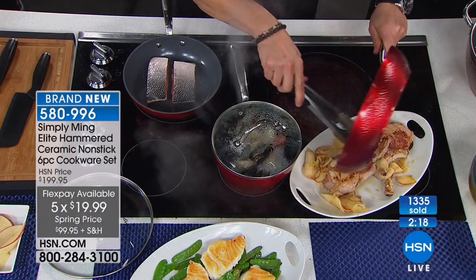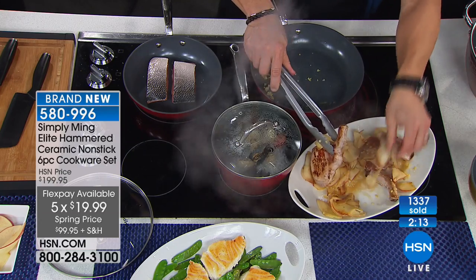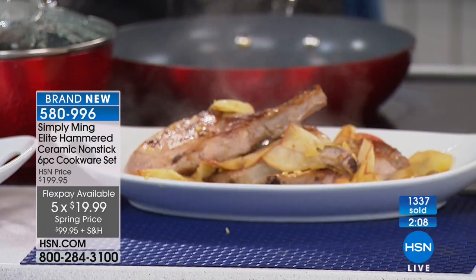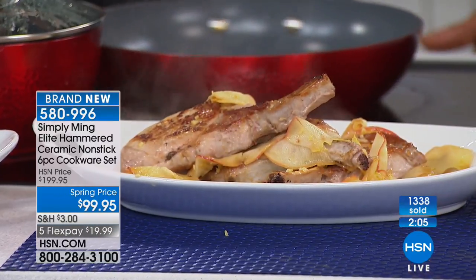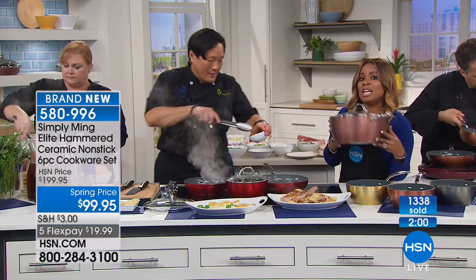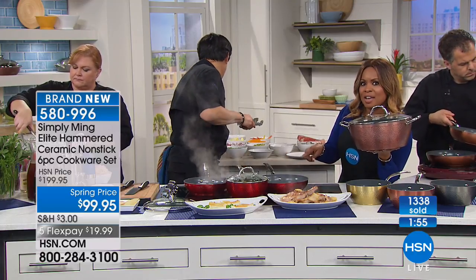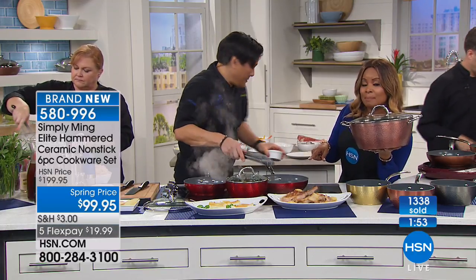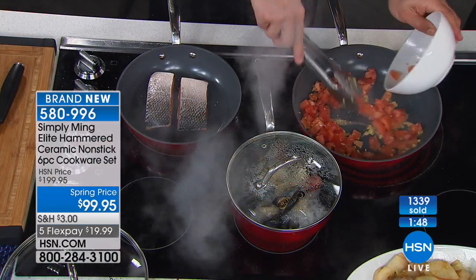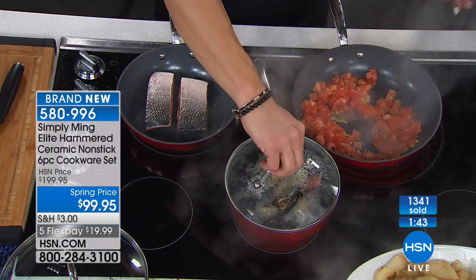I love these apples that we did earlier in the spiralizer. Apples and ginger with pork. What else could be so classic? That's delicious. I love apples and pork. And if you want to, you can start the dish on top of the stove and take it right into the oven. All of these pans are oven safe to 550 degrees. The lids are oven safe to over 400 degrees. I have never heard of that before. But they are. These pans are super high-end, super durable. It's the best nonstick that he's ever offered.